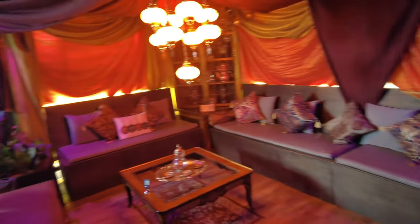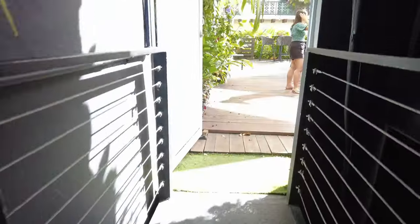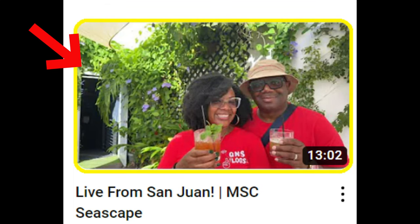So upstairs, they actually have a lounge area with a TV and seats where you can enjoy your drink up here. They also have a rooftop deck as well, so you can enjoy your drinks outside. Now, we did do a live from here on our way back to the ship, so if you want to see that, check that out. But after that, we were just doing our live and then we're off back to the ship.